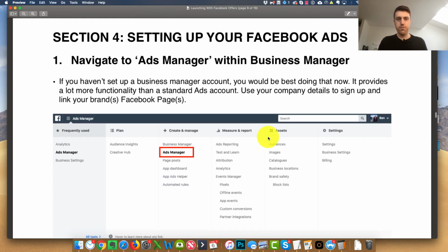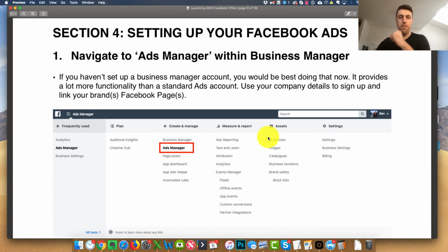All right, section 4 is setting up your Facebook ads. If you don't already have Business Manager, you really are going to want to create a Business Manager account on Facebook. You'd be best doing that now when you're starting this business, because it gives you so much more functionality than a standard ads account. Use your company details to sign up and then link your brand's Facebook page or pages to it, so you can set this whole process up.